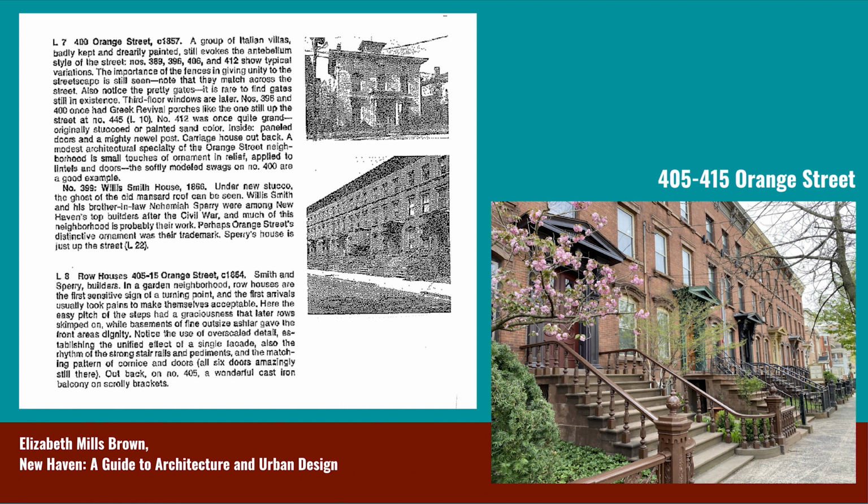Betty Brown, as we fondly call her, gives vivid and sometimes opinionated descriptions of many buildings in town, residential, commercial, educational. Her note on Sperry and Smith says they were among New Haven's top builders after the Civil War. Right there, top builders after the Civil War. I'm not sure you can read that where you are, but it's in the book. Okay, if that's true, where's the evidence?